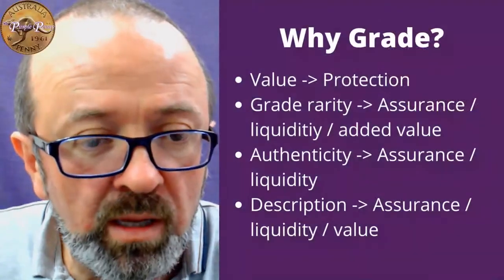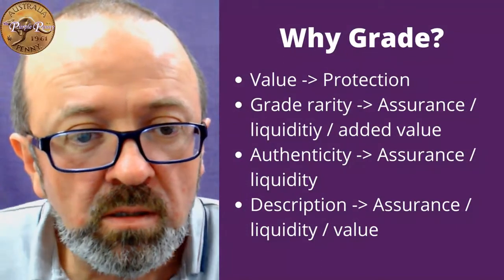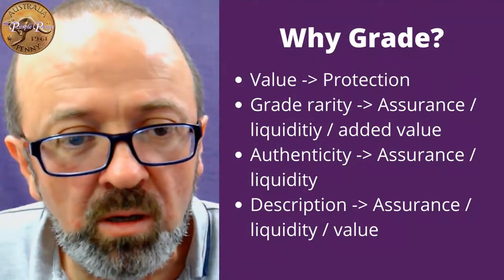Last week we talked about why you wouldn't get coins graded, and this week I thought what we'd do is have a look at 3 coins that we did get graded and why it was a good thing for us to get them graded, and hopefully you can learn some lessons from this. So the first thing is, why do you get coins graded? And there's 4 ideas there about why you might get a coin graded.